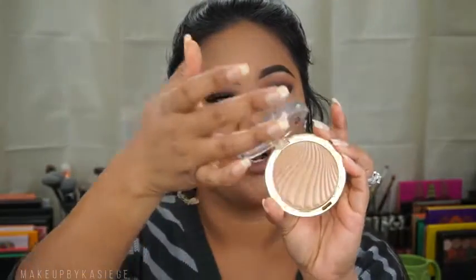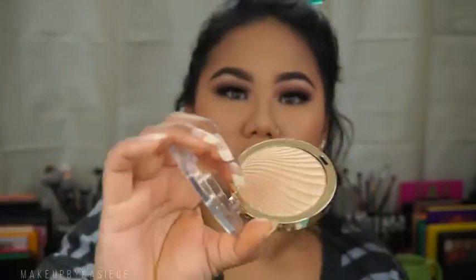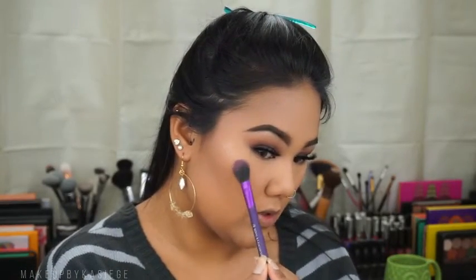And then I'm gonna go into another brush and blend that out further. Now for highlighting today, I'm just gonna go into one of my very affordable but favorite drugstore highlighters. This is from Milani, and this is their Strobelight Instant Glow Powder in the shade 02 Dayglow. I'm gonna take that on a Royal and Langnickel highlight and glow brush, and what you want to do is just pop this right on the top of your cheekbones.